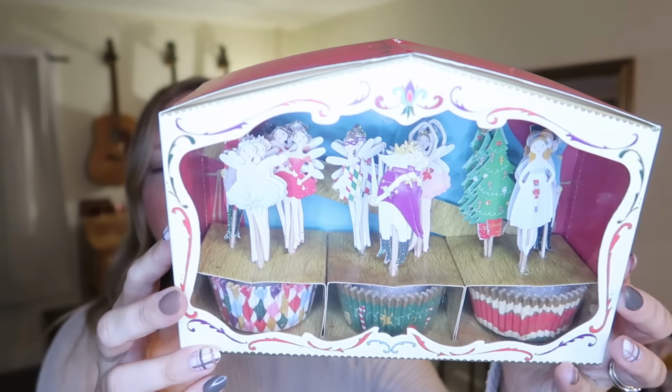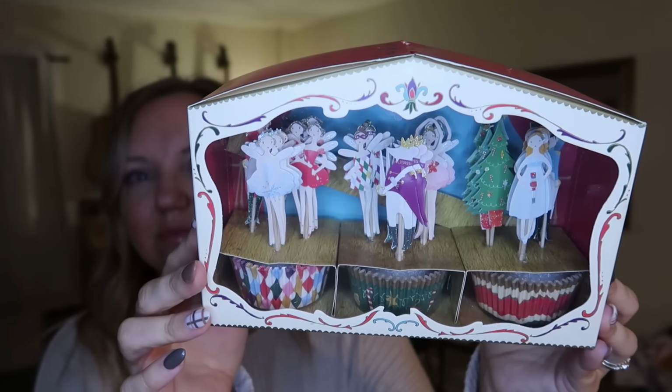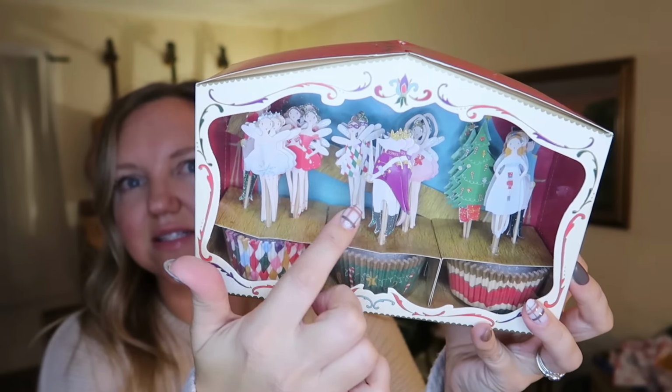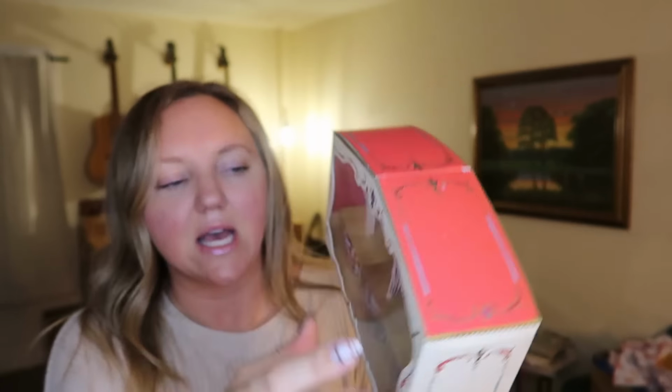They loved it, I loved it, but I didn't want to repeat the exact same unit this year, so I thought I'd give it a couple years. But I kept trying to figure out how we could incorporate it back into our holiday morning basket because they loved it so much. And then I saw these. So these are little cupcake liners, like the muffin cups, and then some different Nutcracker themed picks.